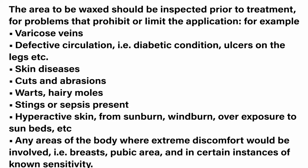Contraindications to waxing. The area to be waxed should be inspected prior to treatment for problems that prohibit or limit application. For example, varicose veins, defective circulation, that is, diabetic conditions, ulcers on legs, etc. Skin diseases, cuts and abrasions, warts, hairy moles, stings or sepsis present, hyperactive skin from sunburn, windburn, overexposure to sunbeds, etc. Any area of the body where extreme discomfort would be involved, that is, breast, pubic area, and in certain instances, unknown sensitivity.